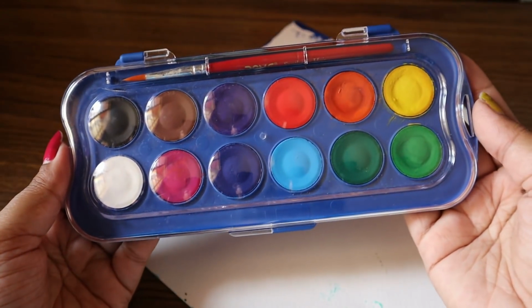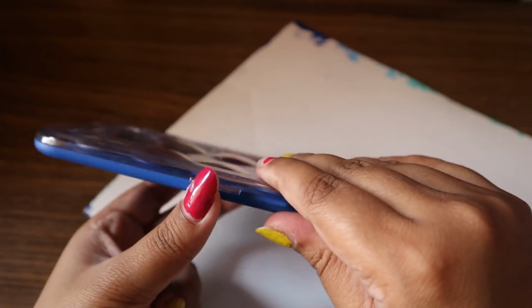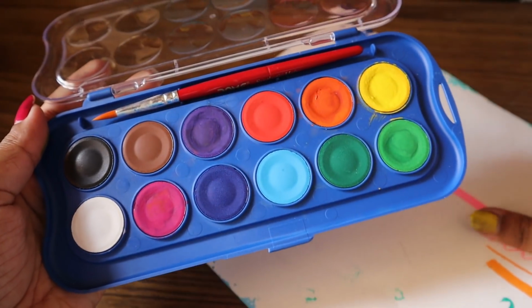We have almost reached the bottom of the list, and I want to talk about one of my most favorite stationery items, and that is the Domes watercolor set. It's basically like a palette. First of all, it's so beautiful. The packaging is so beautiful. The case is so beautiful. Everything about this watercolor set is just beautiful. That's the only word that I have. But the quality is also so good.